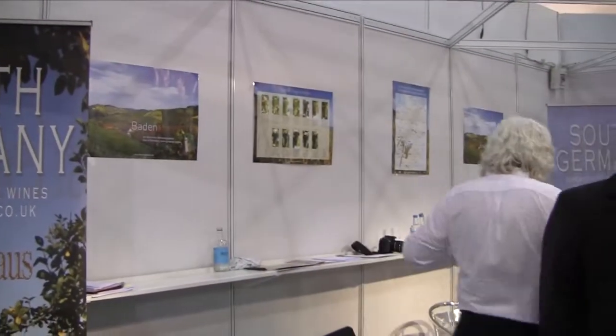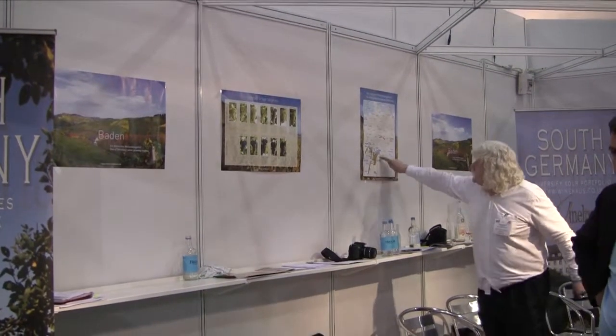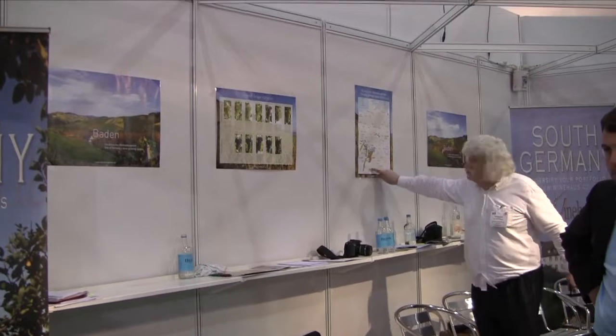So we're going to look first of all at a wine which will come into the dry category. All the wines that we're looking at are from South Germany. They're from Baden-Württemberg. If I just show you on this map. Here's Germany. We are down in the south, warmer part of Germany, and they make a quite stylistically different style of wine here. Mainly dry.